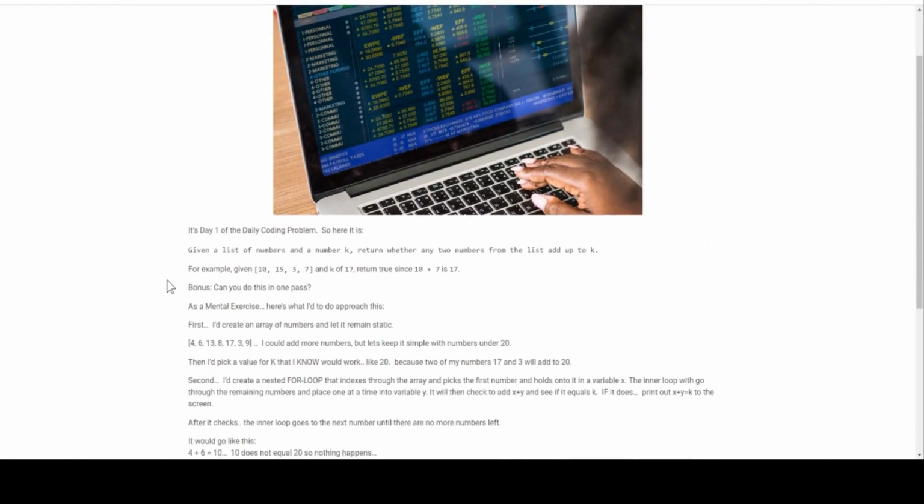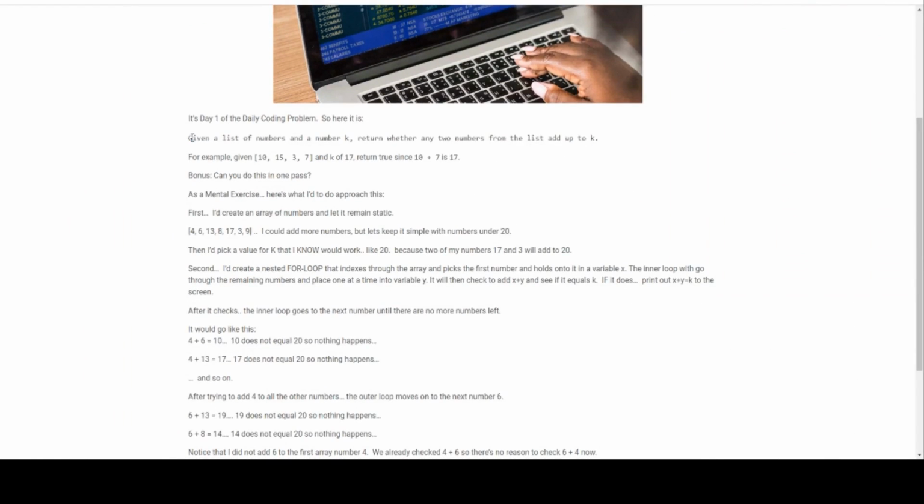Coding problem number 1: given a list of numbers and a number k, return whether any two numbers from the list add up to k. For example, if you have 10, 15, 3, and 7, and you have an extra number k of 17, this returns true, since two of the numbers, 10 and 7, add up to 17. And can you do this in one pass?